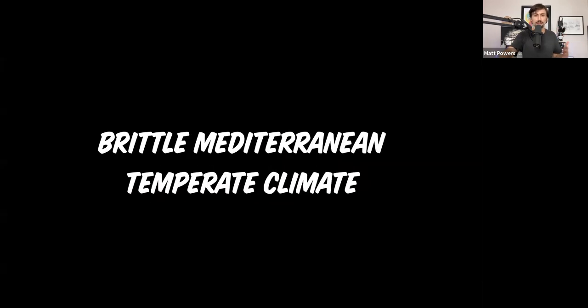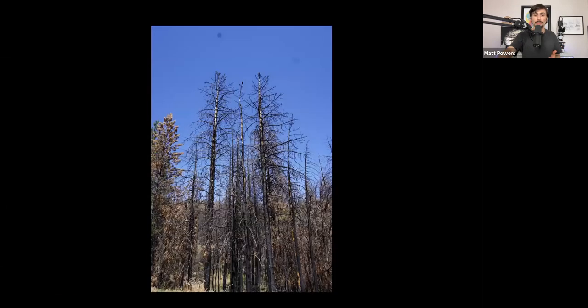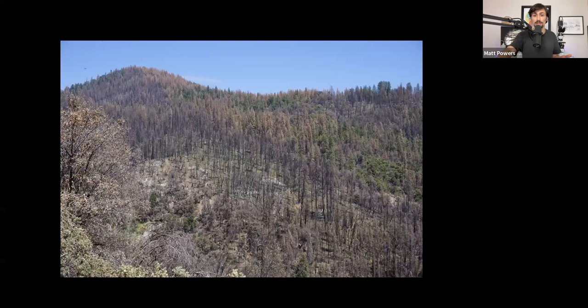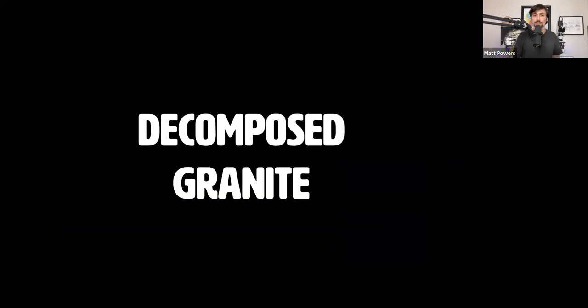I started off in Central Valley, California, where it's brittle Mediterranean temperate climate. And this is where all those fires are. So you can see through the landscape. You don't see baby trees. You just see grasslands and really weeds showing up. It's bald. Between the bark beetle and the fires, the bark beetle's in red, the fires are the see-through part. We've got a serious situation there. And that's happening above us for the most part, and comes down.